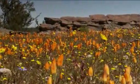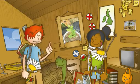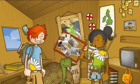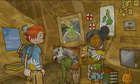I am definitely going to keep plant hunting just like Darwin did. He really was one of the world's greatest scientists. I would love to be a plant scientist and one day hunt for plants.